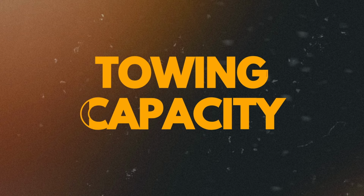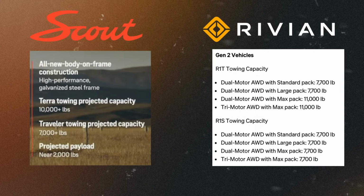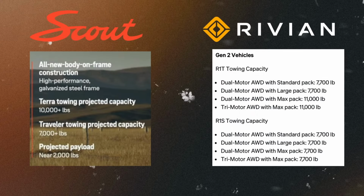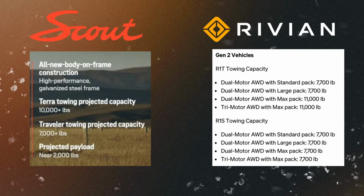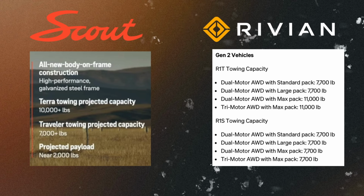A quick look at towing capacity just demonstrates how Rivian is able to provide up to 1,000-ish pounds more for towing, but the Scout can actually have an increased payload capacity of 2,000 pounds versus Rivian's 1,760 pounds. Both vehicles appear highly capable, with subtle differences in design philosophy. Rivian is likely to maintain its edge in on-road and off-road comfort, but we can't be certain until Scout's production model debuts in 2027. Currently, Scout remains a concept, promising on paper, but that's about it right now.